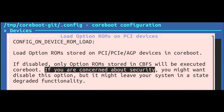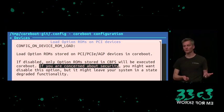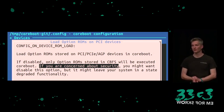Folks who are using coreboot have this as an option that they can say, I am concerned about this threat, let me disable this function. And they point out that it might cause degraded functionality, but that's something you can QA on your own system. And in practice, with Linux as your bootloader in the ROM, you don't use the option ROMs for anything. Everything is done with Linux's own device drivers, so you're not dependent on whatever limited functionality the option ROM provided.